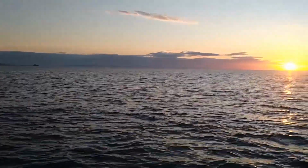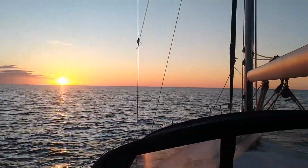And finally, the big jump across Lyme Bay, dodging the Portland tidal race to head into Weymouth.